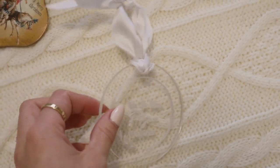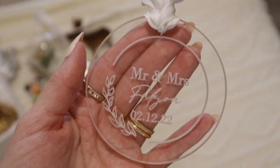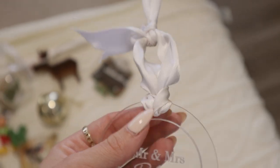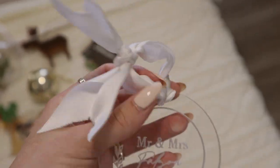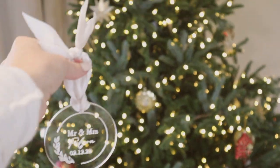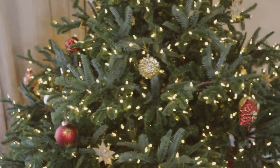And then the newest and most special edition. This is actually the fondant press for the cookies for our wedding gifts. And Clay just threaded this little bit of white ribbon through it. And I thought that would actually make a really cute little ornament on the tree. So I'm gonna pop these on and that will be it.